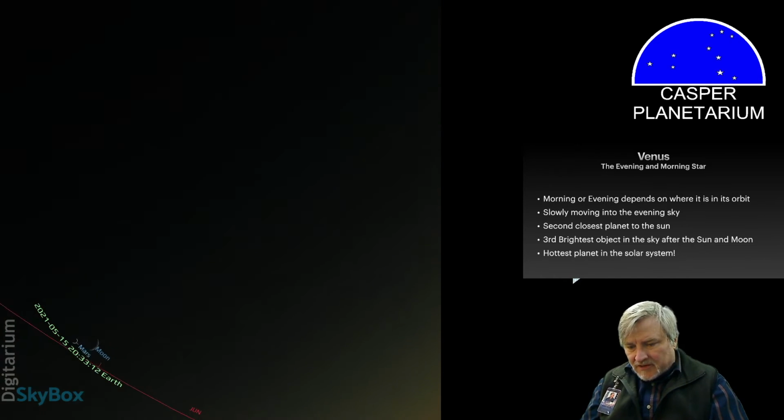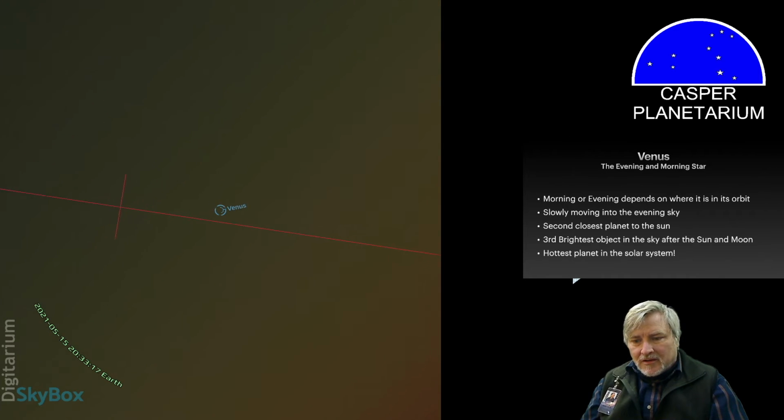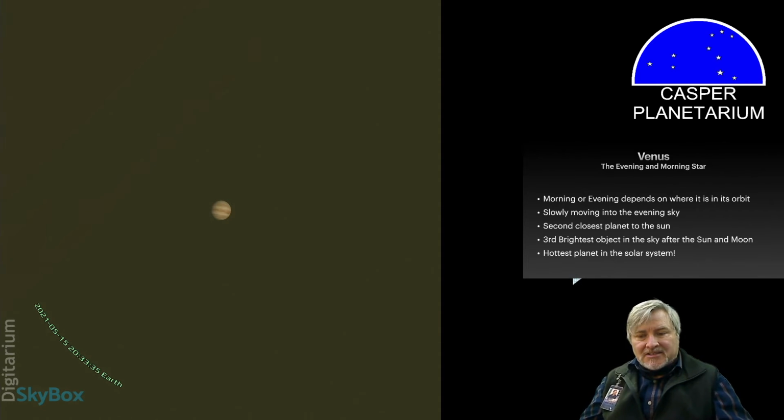So if we zoom in on Venus here, Venus, just like the moon, goes through phases in the sky. Although right now it's going to look kind of like a very bright dot in the sky. You notice there it's got clouds. That's because it is the hottest planet in our solar system. Hotter even than Mercury, surprising, because those clouds cause a runaway greenhouse effect.